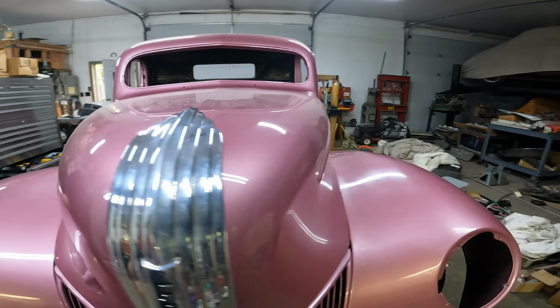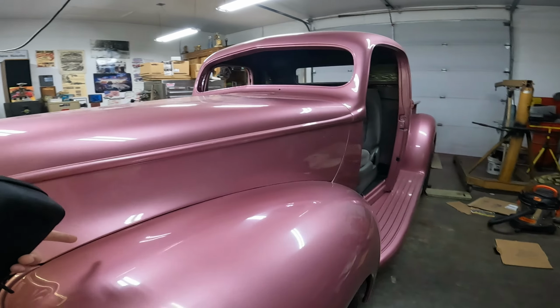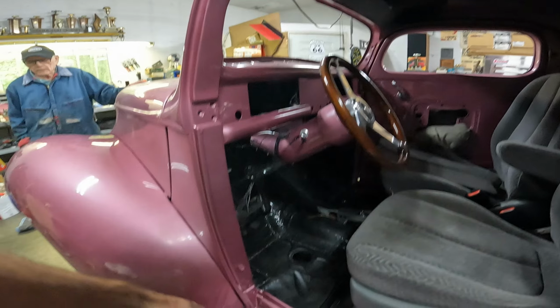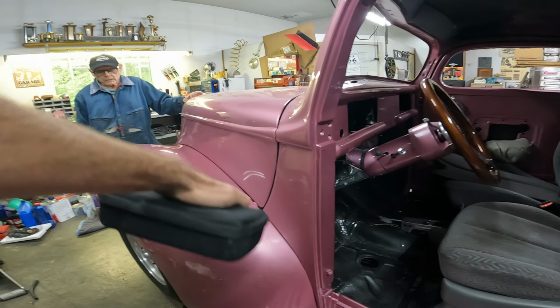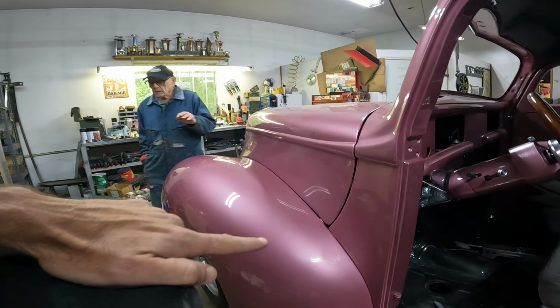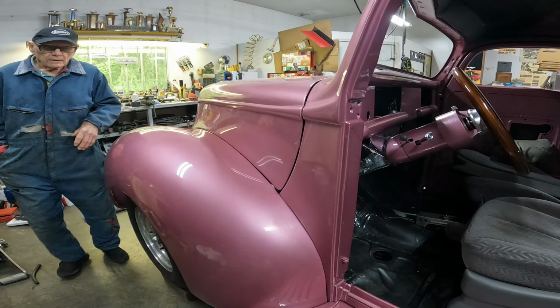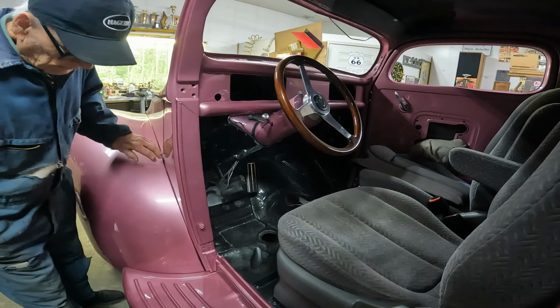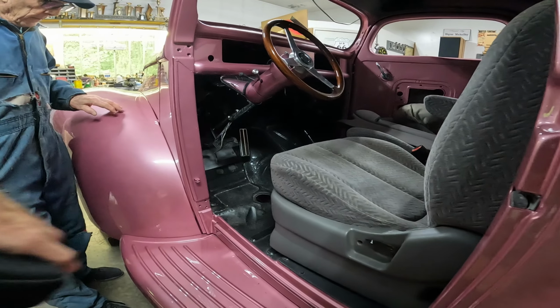Yeah, I did a lot of work on those. The edges of these fenders right here, I remember doing a lot of work there, and then right down here in the cab area and these kick panels. I was trying to get it tight enough to where you didn't have to, if you didn't want to. It's close enough. Yeah, it looks pretty good. A little bit down. Yeah, that one spot right there, huh?